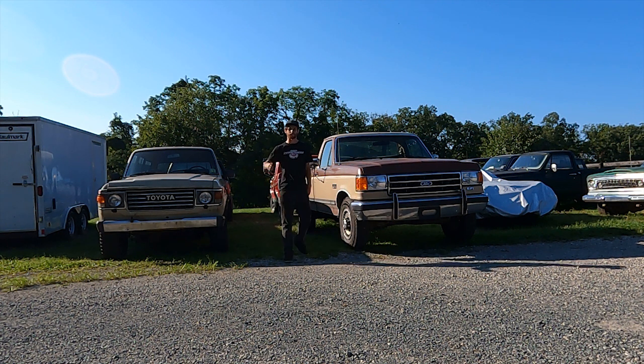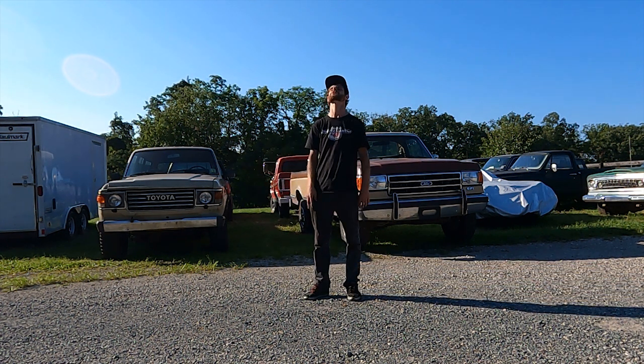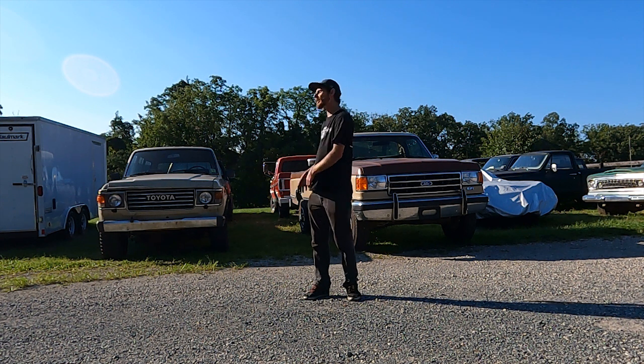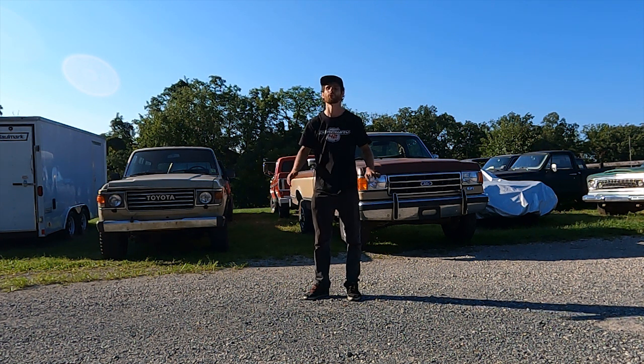All I gotta say is that this truck pulling out of the shop under her own power today was a huge success. From going all the way to North Carolina and getting a donor truck and donor motor, pulling this old tired motor out and putting the donor motor back in, it's been a long week.